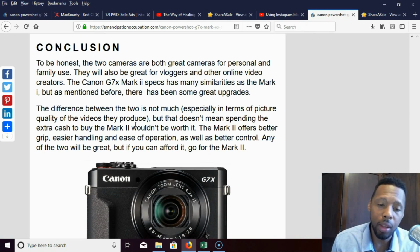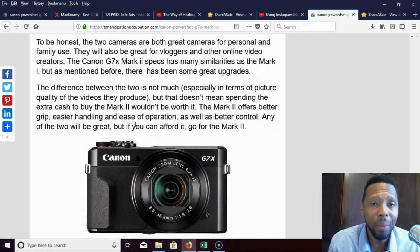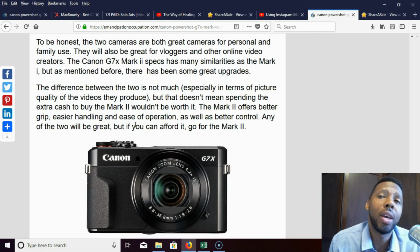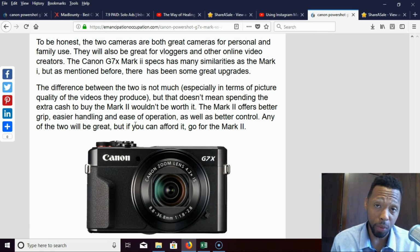I would definitely say, if you're really tight on money and your choice is the Mark I versus the Mark II, I personally would say save your money and just get the Mark II if it's for like an extra $150 or so, because the upgrades do matter. But if you just need something right here, right now, get the Mark I. Don't waste your money on a Mark II. They're both pretty much hand in hand the same thing without the added features.